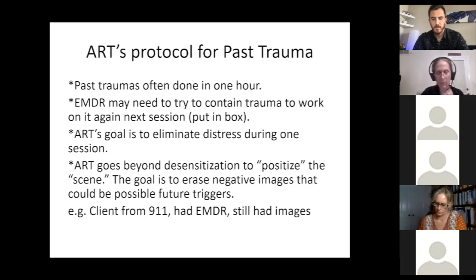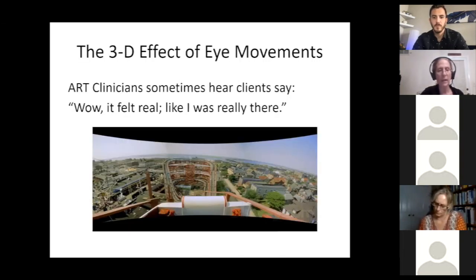Again, I talk about desensitization versus positivization. And I told you about the 9/11 client. So you have to understand, unless you try it, it's very difficult to understand that you get the sensation with the eye movements that you're actually there, pretty much like a dream you've had that felt so real to you. And that's really helpful with therapy, to be able to put the person in that place.